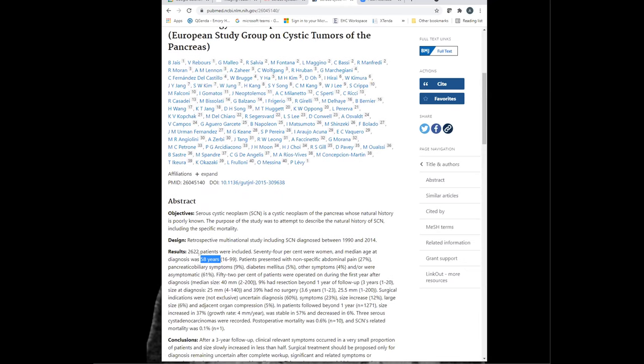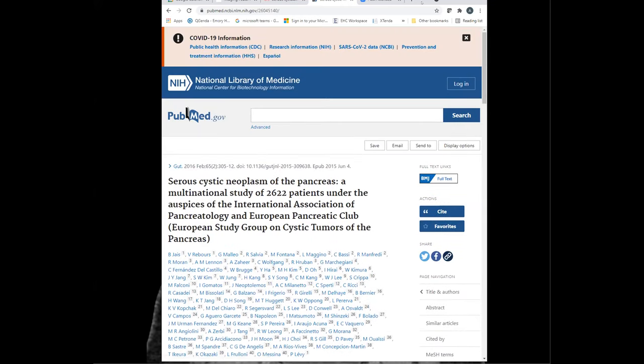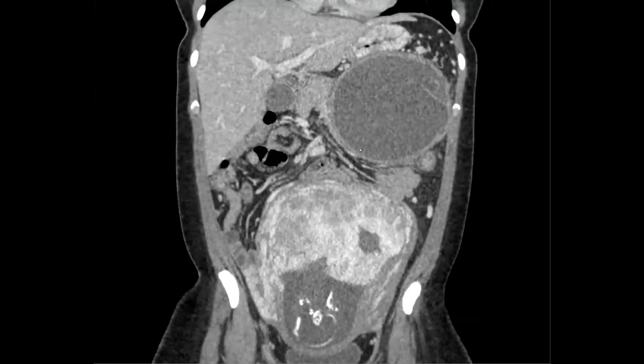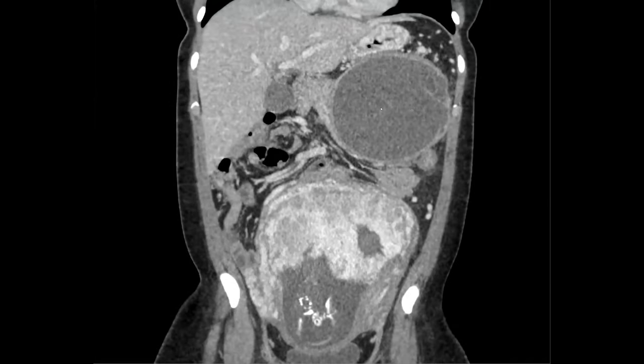And it is a little bit younger than we usually think of, but it does predominate more in females, about 75% in females. And then I tried to look up hyalinization and abscess formation, and I could not really find much. So I guess it can happen, but this was kind of a surprise for us. Cool.